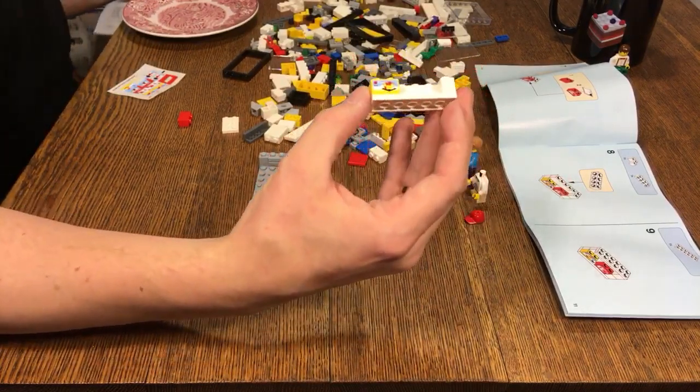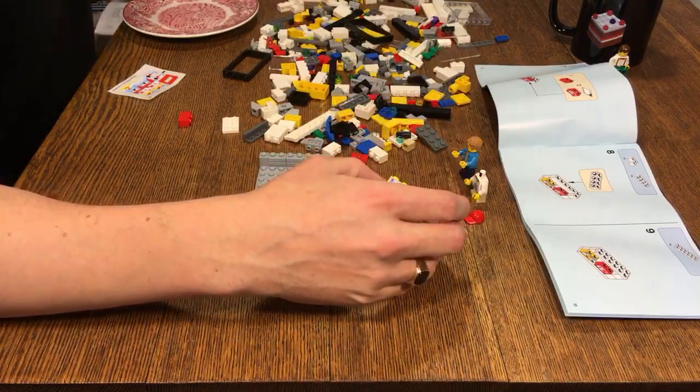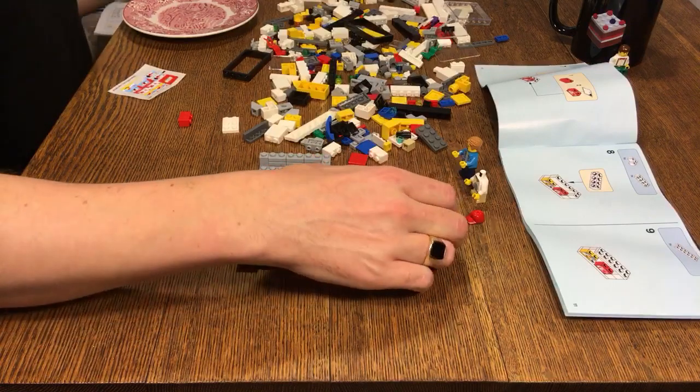Bilbo's Workshop says, I saw this set at LEGOland, Denmark, and I freaked out. I ran home, or actually not, I drove home, then I built it and was so happy. Yeah, I can see why. It's a great set, I think.